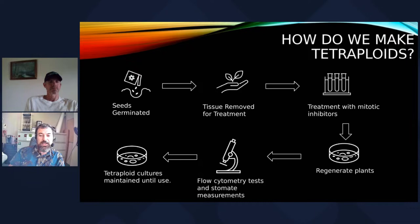We treat them with a mitotic inhibitor, and I'll explain what that is. Then we regenerate plants from those meristems. We analyze them through flow cytometry, and then we maintain the cultures in tissue culture and eventually bring them into the growth facility. So that's kind of an overview, pretty straightforward.